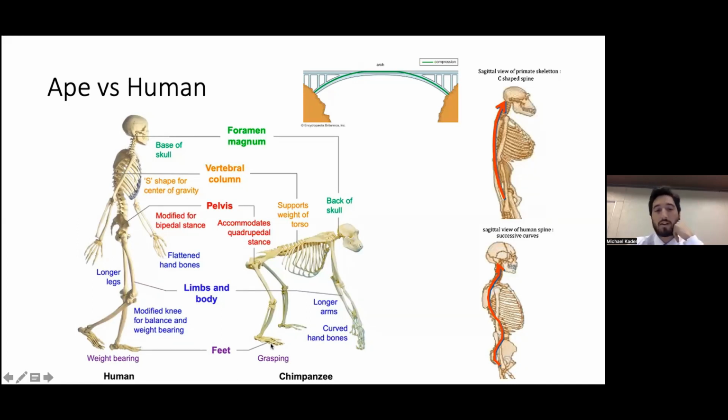They walk on their feet, but they also use their feet for grabbing things. That's the biggest difference between their feet and our feet, that they still have opposable thumbs on their feet. The shape of our feet has an arch on it, and as many of us know, the arch is one of the main types of bridges that can support a lot of weight, and that's why our feet have that arch in it.